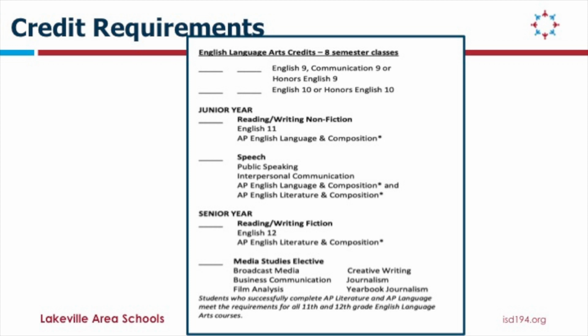As a junior, the regular version is English 11 for a semester, public speaking or interpersonal communications for a semester, or you can go the AP version, which is English language and composition for the entire year. For senior year, you can go the regular version of English 12 and one of the media studies electives, or you can go the full year of AP Lit and composition.